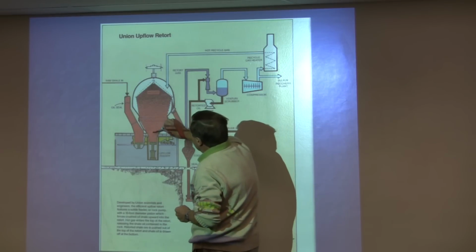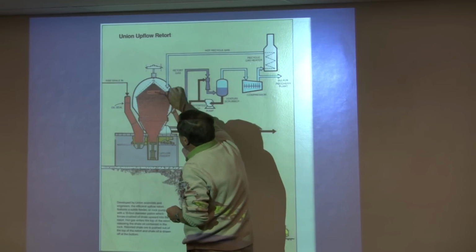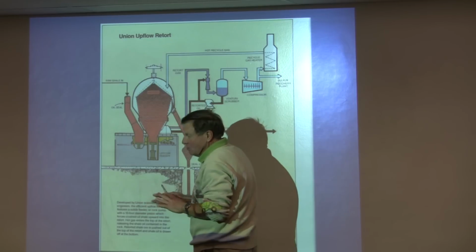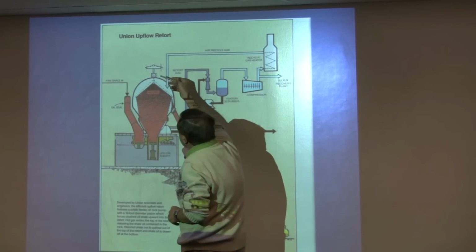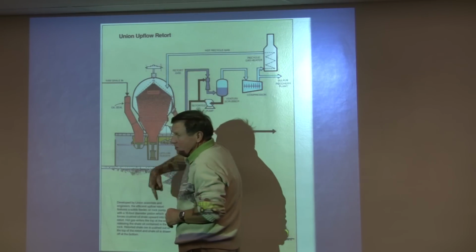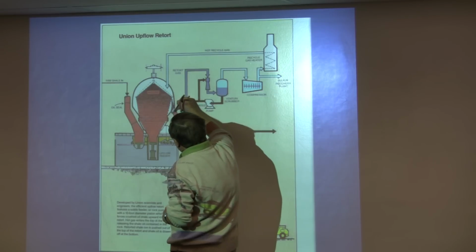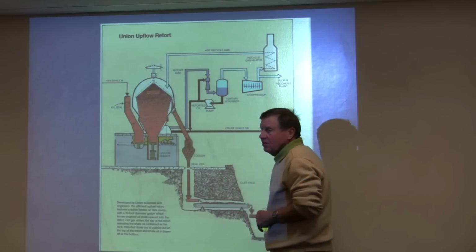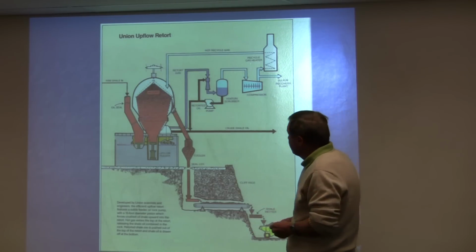So the shale is constantly pumped into the retort. By the time it gets to the top, it's totally retorted. It's essentially a white powder is what you get at the top. And this is a big mechanical arm here that just goes round and round, and it scrapes the spent shale off, and it pops down here and ends up being taken off to a spent shale pile or a repository on the site.